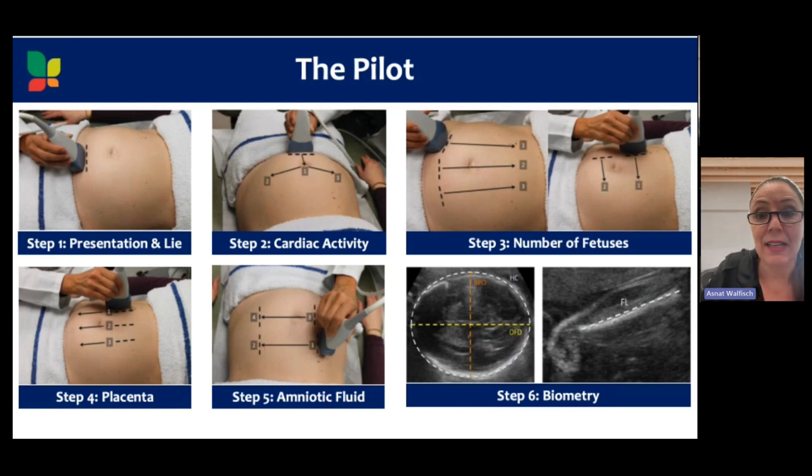And six is biometry. Now, I have to say that this was not included in our pilot study and was replaced with the free scan without predetermined steps. So the part of the biometry was not completed.